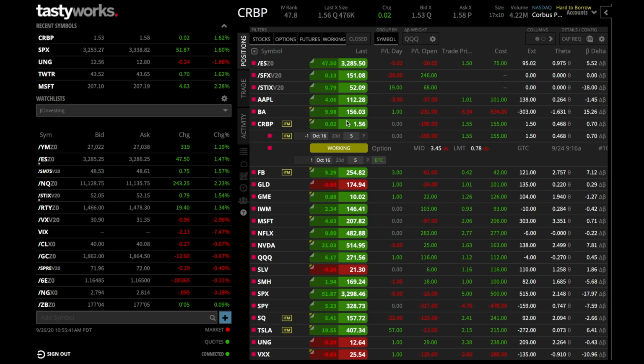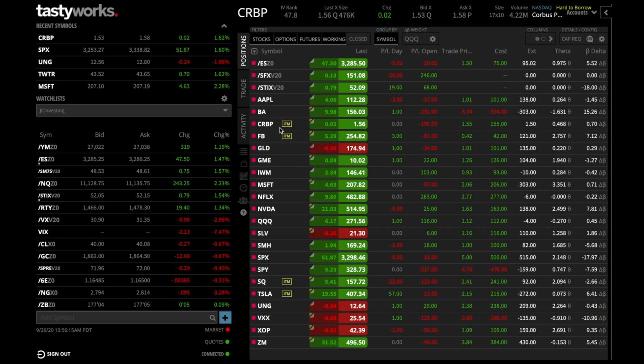Kind of a sitting duck here, dead in the water. If it does nothing for the next 20 days, we're out $345 minus the credit received, which was about $150. So there's nothing really we can do here. There's only $1.50 of extrinsic value left. The IV rank is up here, but there's no volatility, no premium in this position. So we'll just drag that position along as we go.